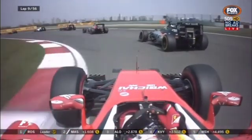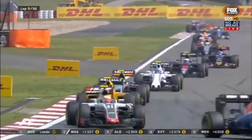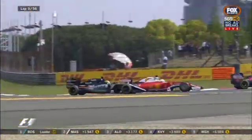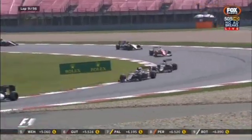No room down the inside at turn 9. We go on to 10, and then there might be a bit of room if he's brave enough at the end of this little straight. It's a very short braking zone, though. Here we go, Sebastian Vettel down the inside on Nico Hulkenberg. One German passes another German driver there, and Vettel continues to make his way through the field.